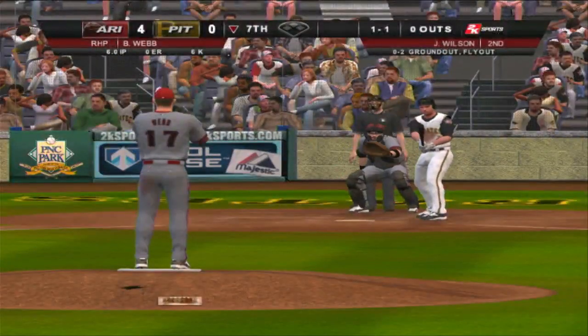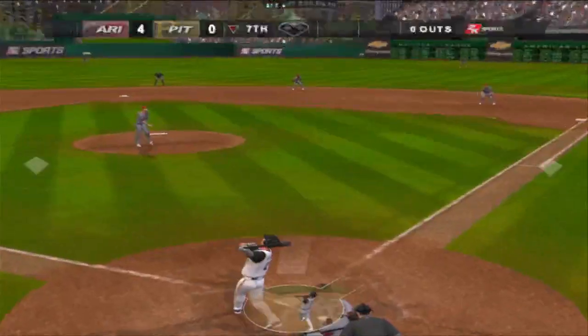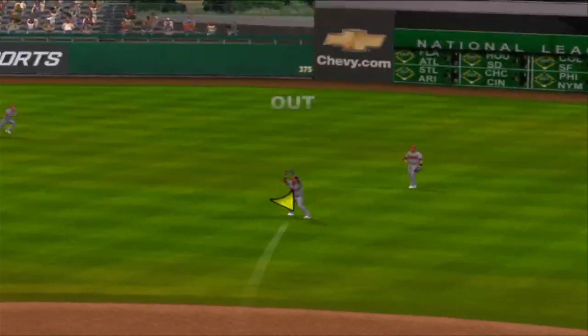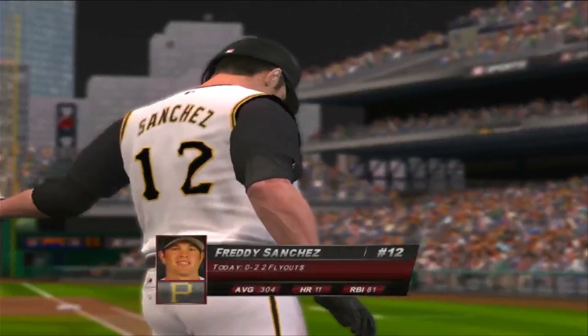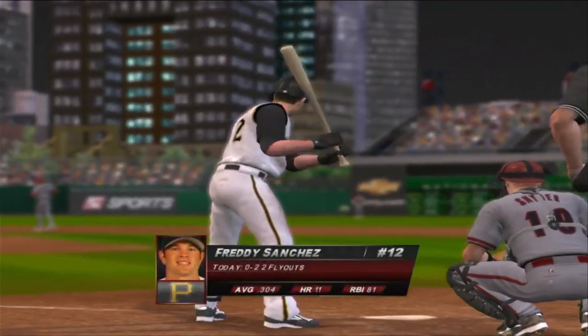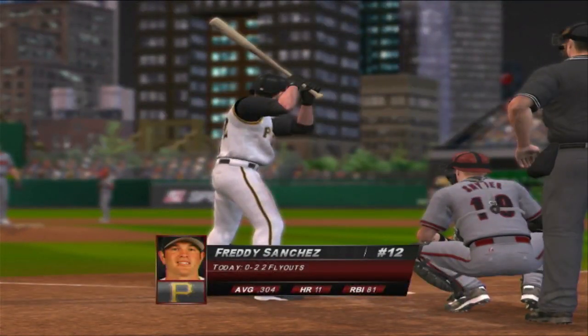And he is now aware that the fans want to see some action. He swings and it's a fly ball to right field. Hudson is right there to bring that one in. Sanchez will stand in. He's 0 for 2 thus far. 12, Freddie Sanchez. Base is empty with 1 out.